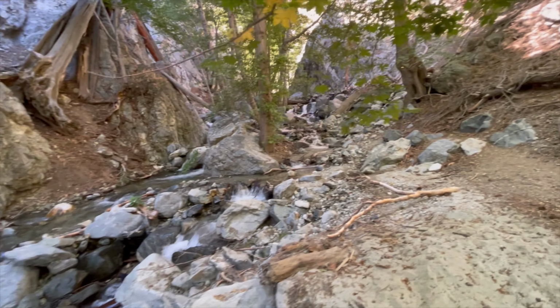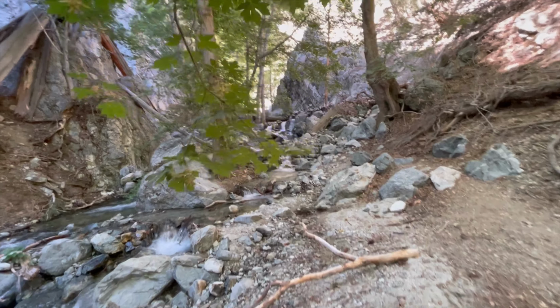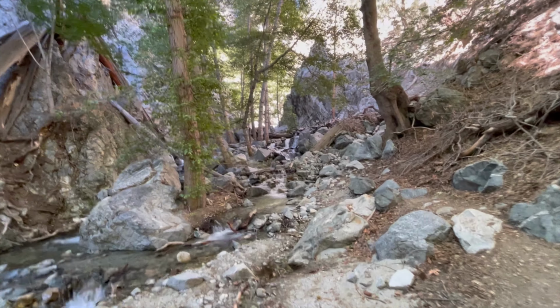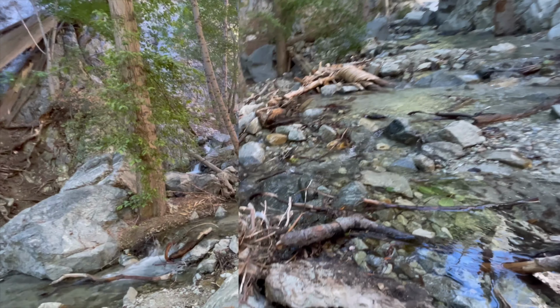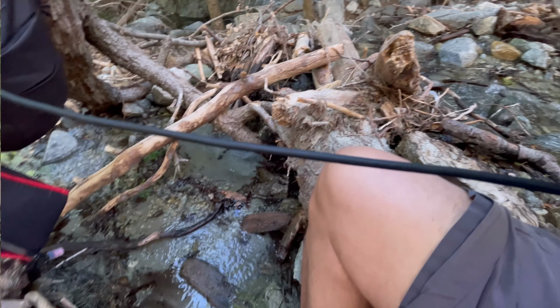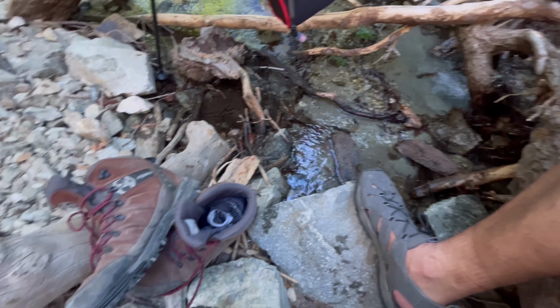From this point on, there is not an established trail. So you just have to look your way up to the waterfalls. Some parts are very sketchy and slippery, so please be extra careful. I recommend you bring water shoes.